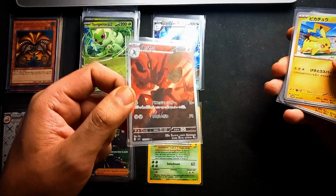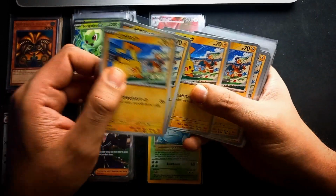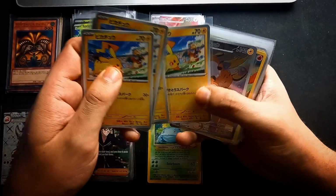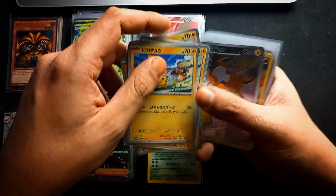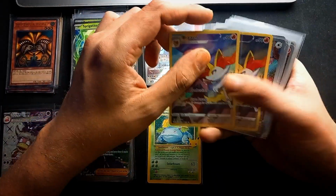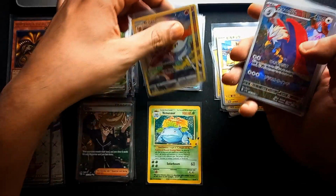We have the Scissor Art Rare, really great card. These promos go well for me as well. I purchased them for 2, I tried to sell them for 3. I sell one every day. And the Mew variant as well. A Raichu. Yeah, you will see some more art rares like Ghastly and Raichu. I really like these cards.